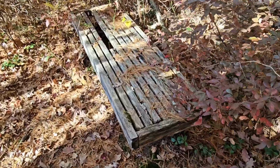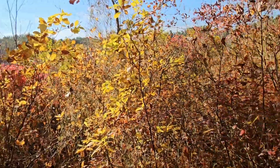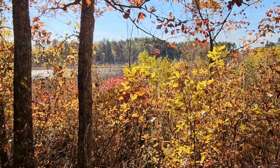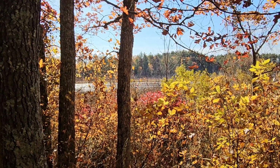And look at this, an old bench. So we look out on the river. Stand up on the bench, you can see the river. Very, very nice.